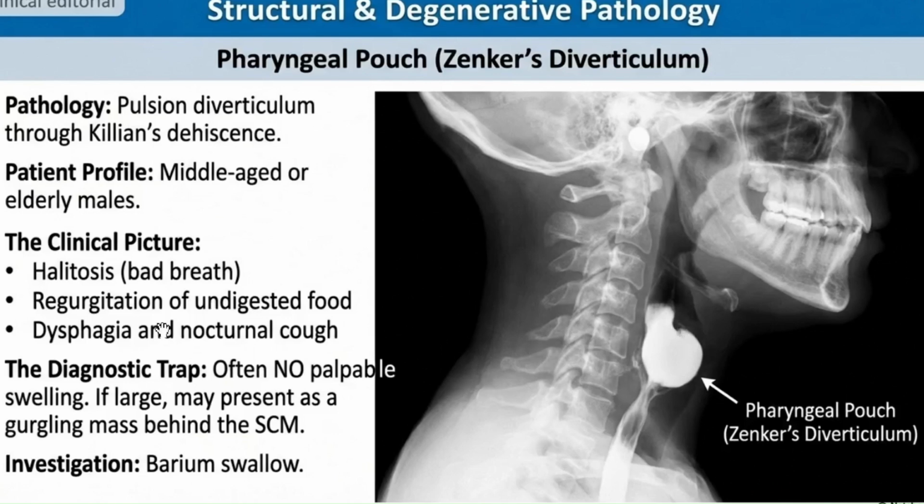From the beautiful to the, well, the socially awkward, the pharyngeal pouch. Zenker's diverticulum. This is a tough one for patients, usually older men. It's essentially a hernia in the throat lining. A pouch forms where food can get stuck. The symptoms were brutal. Halitosis, really bad breath, and regurgitation. But specifically, regurgitating undigested food onto the pillow at night.